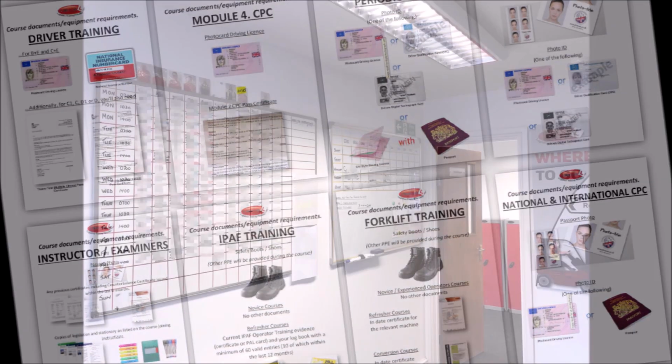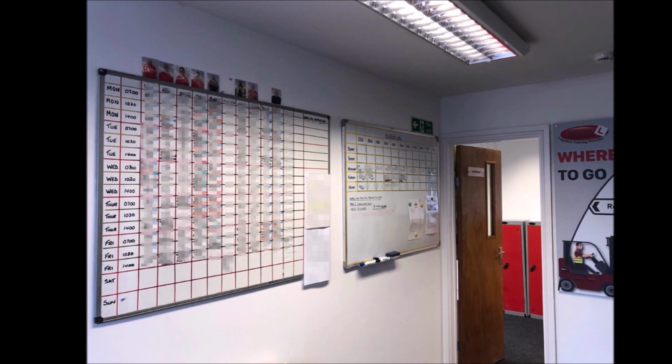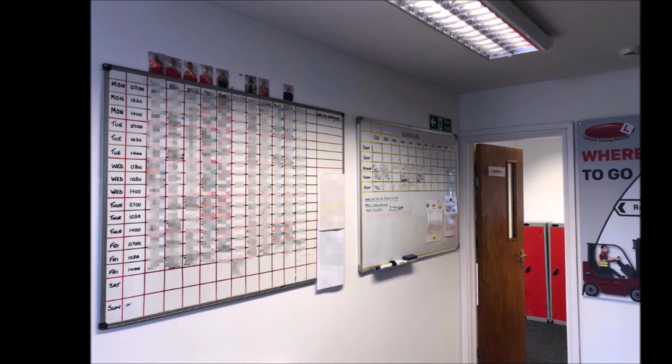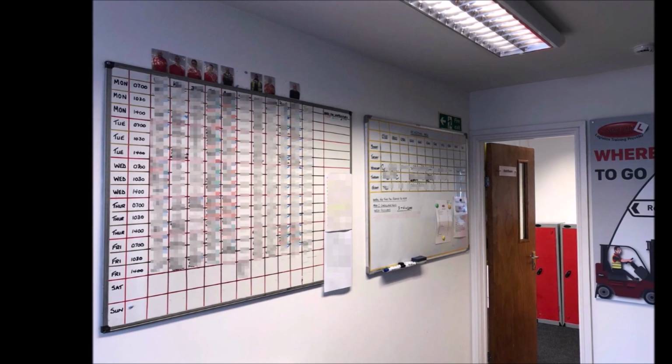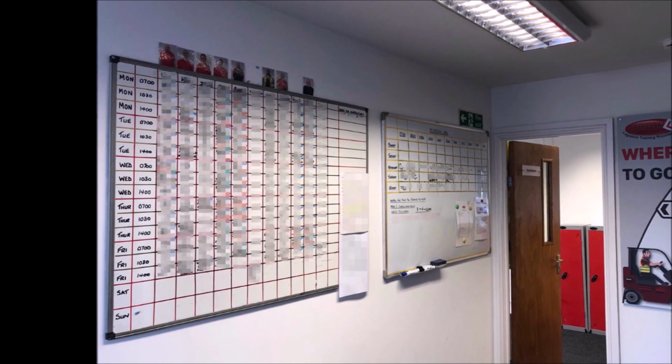For our students who are with us for driver training courses, just outside the students' restroom and opposite the vending machines, you'll see a whiteboard there on the left. This contains details of which instructor you're with, which vehicle you're in, and the times for your training and tests through the course, so please make sure you're familiar with the information displayed there.